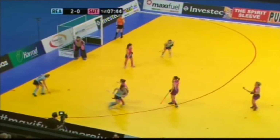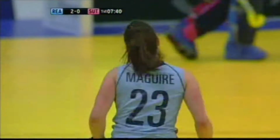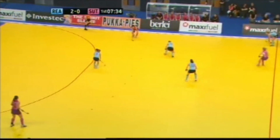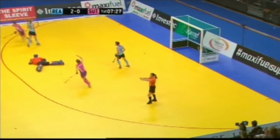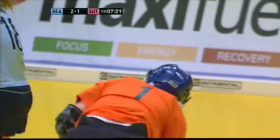Here come Reading again. The ball's been played onto a Reading foot though, so there'll be a little respite here for Sutton. Unsworth is holding on to the ball and taking a good long look forwards. Now a real chance here for Sutton, surely one back, yes, turned in. Sutton are back in contention, they needed a goal, they found one there.